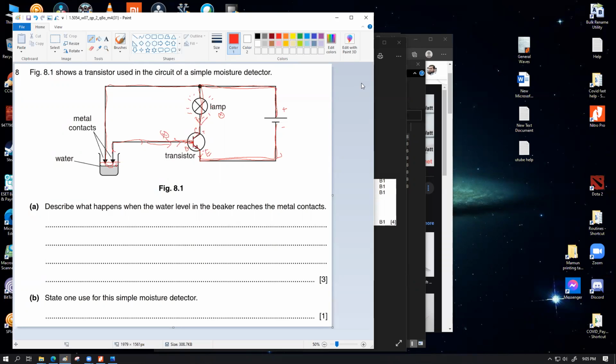Okay, anything else? Any other questions, like how a small current translates into a big current?